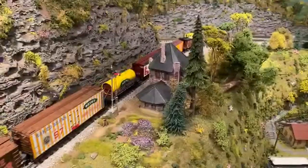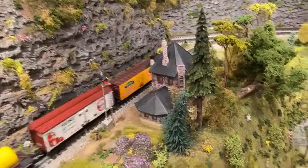Patrick asked if it'd be easier for me to buy a new house and start from scratch. Yeah, that might be.